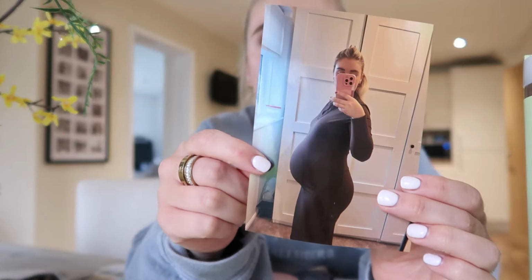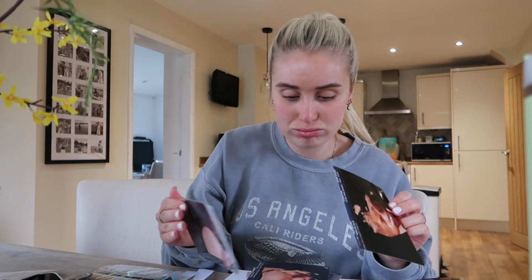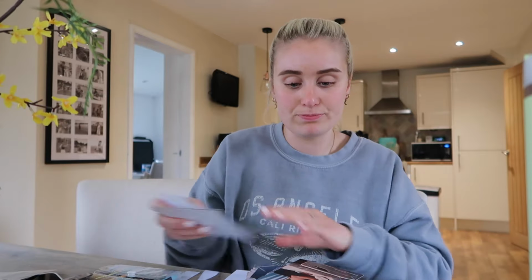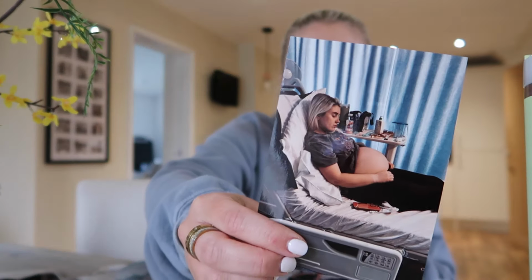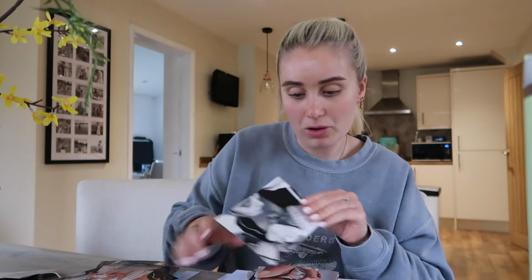I'm sorry, I've printed a few off from me being pregnant as well, but look, that just seems like an eternity ago. It just seems like forever ago. Look at the 4D scans. I thought we could start from the very beginning, start from bump pictures, 4D scan, and then I've got pictures of me in hospital, Tom in hospital when he was born.